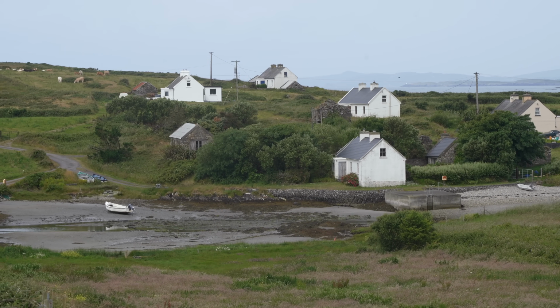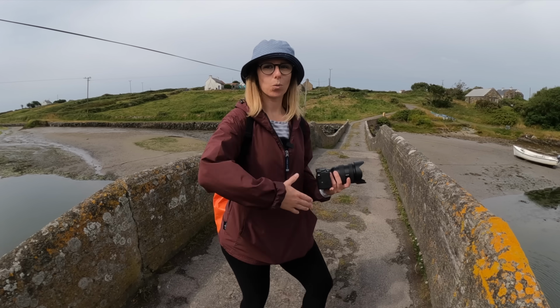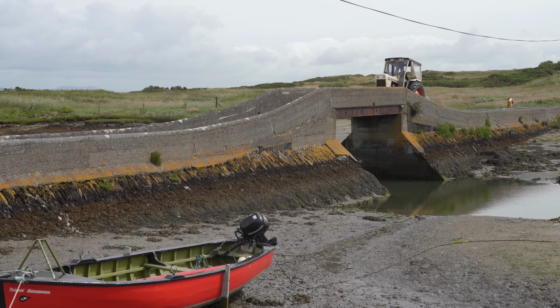We're coming into Paris. Now, this is not the Paris with the Eiffel Tower, it's slightly smaller. It used to be the most populated part of the island. There are still quite a few houses here, and this also used to be the center of the fishing that went on here. Welcome to Paris.